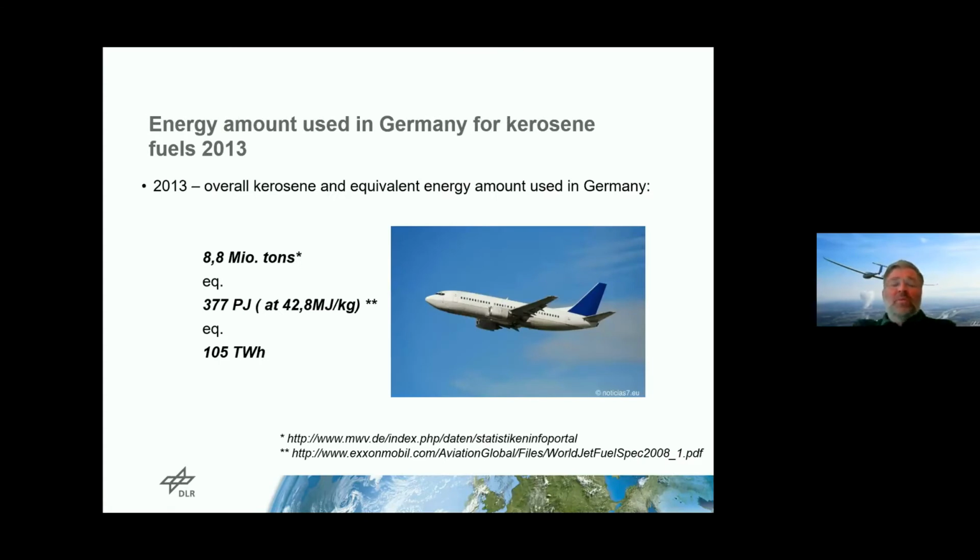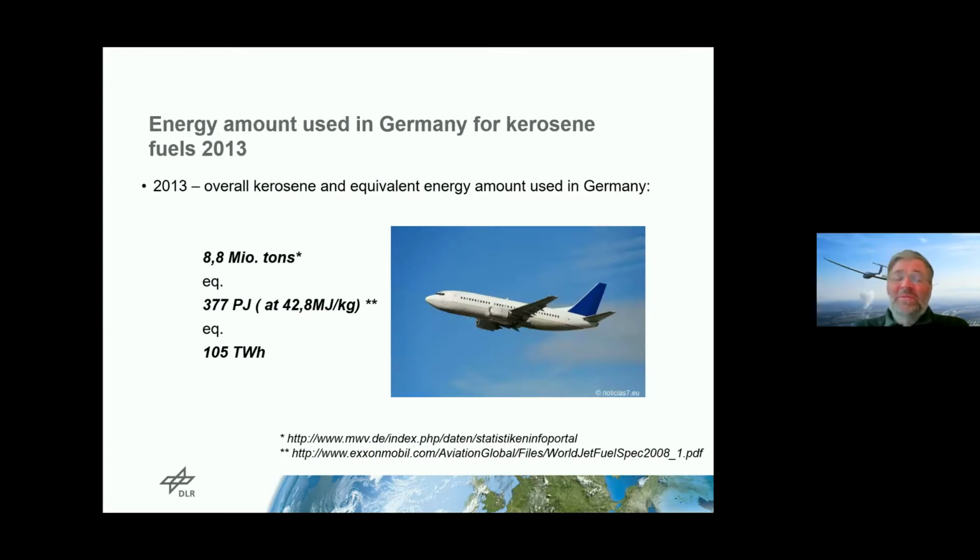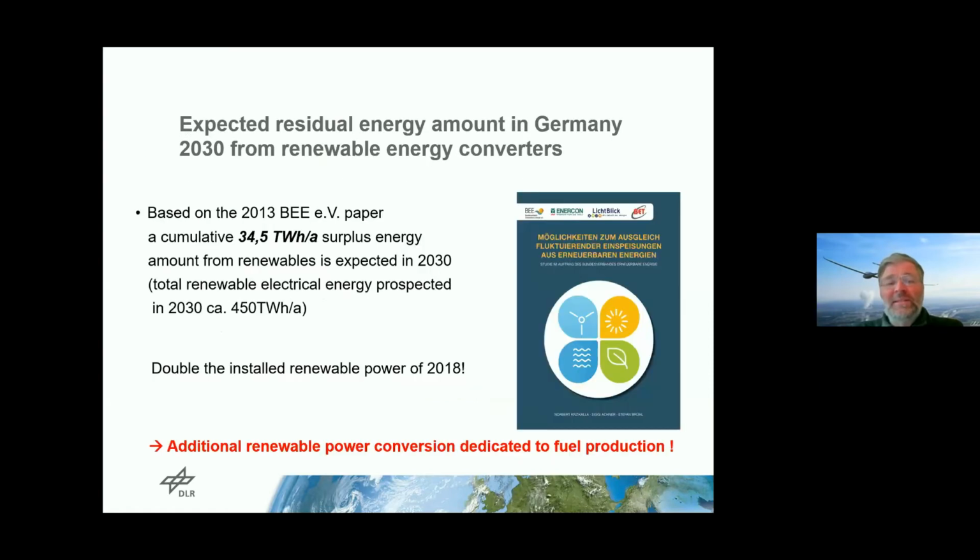Just to give you the numbers, in Germany, we used kerosene worth 105 terawatt hours. To compare that with the surplus of energy which we expect from renewables installed in 2018, the perspective for 2030 is to have something like 35 terawatt hours per year. Comparing that with the 105 we use today, which is also for long range and short range, and this includes 100% conversion efficiency, which would not be realistic. The conversion efficiency from electricity to hydrogen is roughly 65% in a very good electrolyzer. We definitely have to install a lot of new renewable energy, solar and wind, to produce the fuel which we need for flying around electrically with hydrogen.